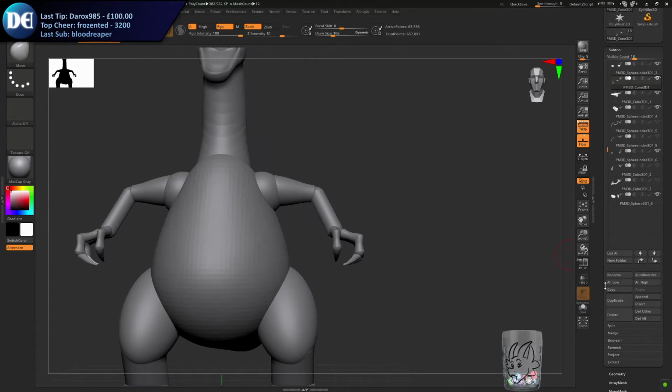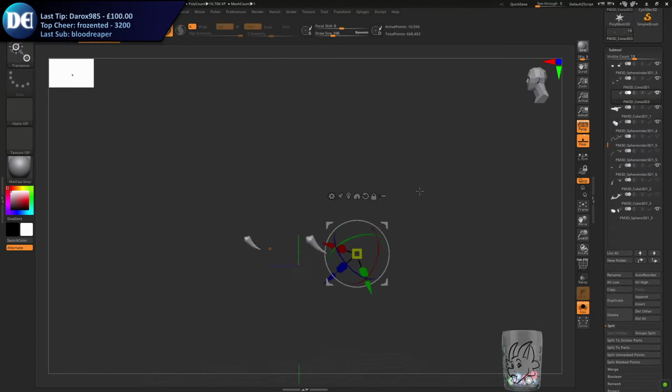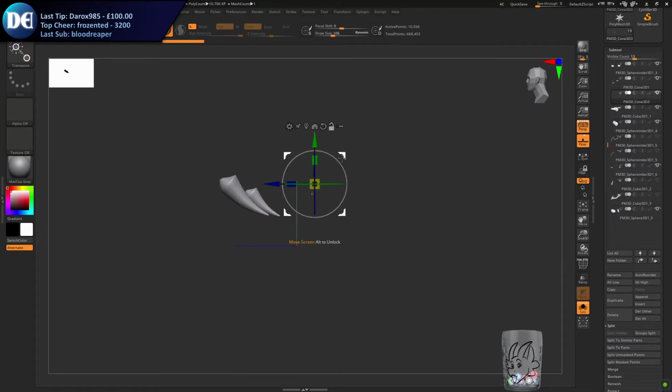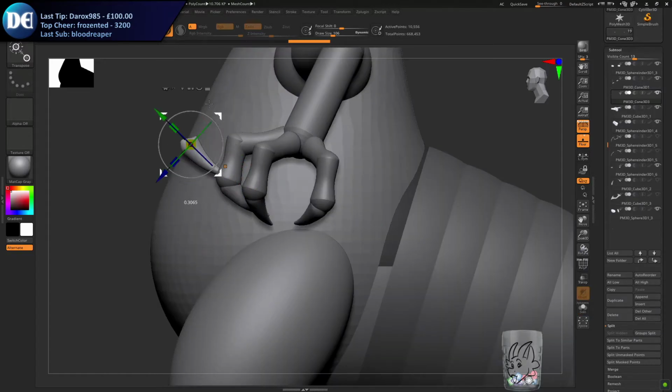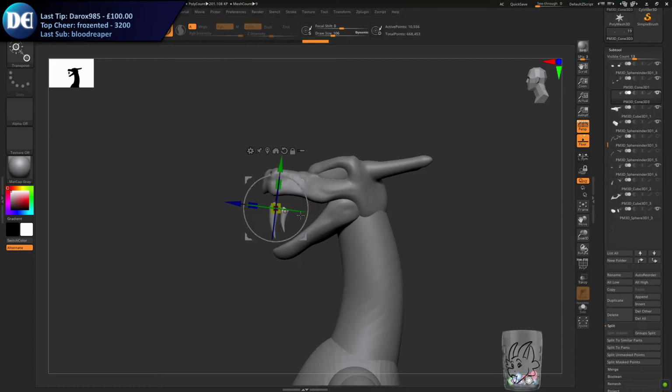Right, I'm going to duplicate that and then split. Cool. And then delete those ones. And I should have, yep, there we go, just that one left. Gonna move that over there, and angle that appropriately. And now if I move that, cool, yep, good. Now I'm splitting it properly as I actually should have done beforehand.